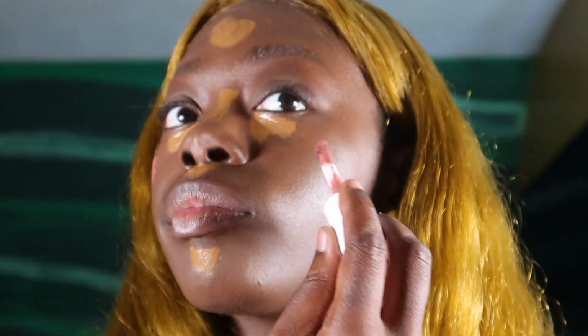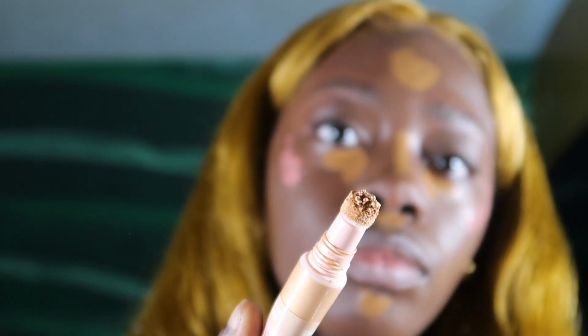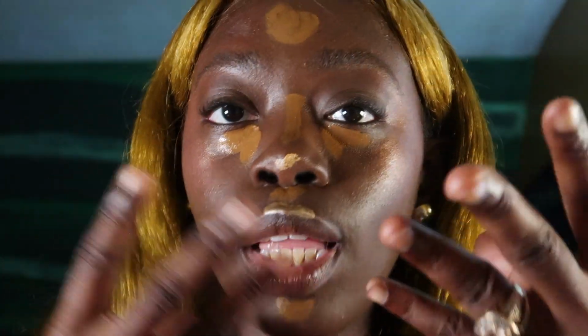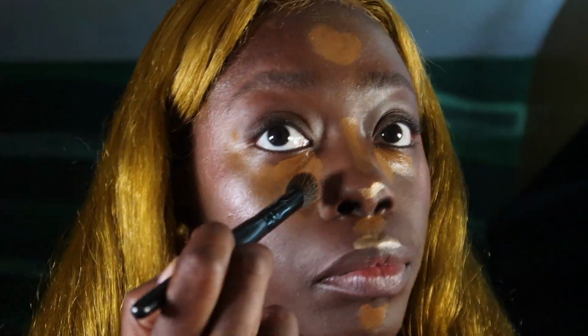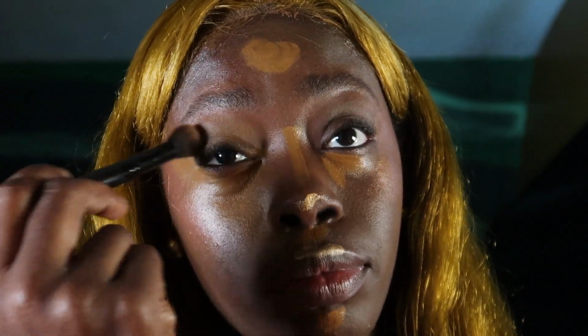I'm using the e.l.f. Camo liquid blush just to add a little color to my cheeks, and I'm using their highlighter. Y'all, this thing made me glow so nicely, and I'm just eating the girls up. I have to blend everything together, make sure everything is seamless, and I'm just gonna put on some music so y'all can enjoy this blending process, okay?